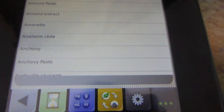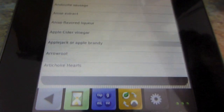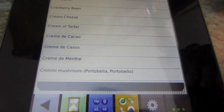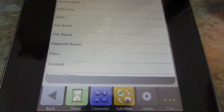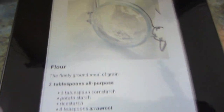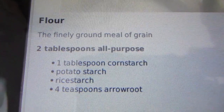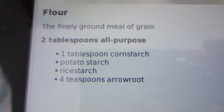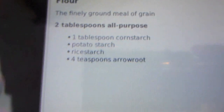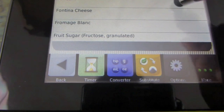So you find that everything is in alphabetical order. You find exactly what you want to substitute. So let's look here and see what we want to substitute. So let's substitute flour. So say you want to substitute flour. It gives you a definition of what flour actually is first, and then under that it gives you an actual substitution for the flour. And so this is a great tool right here.